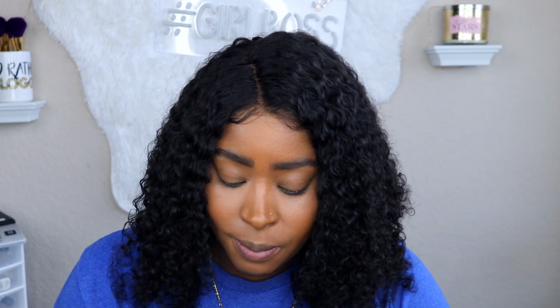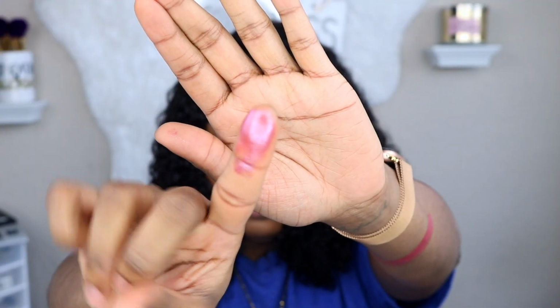So something I noticed is these products aren't just pink. They all have like a secondary color or a secondary reflect color. I don't know the actual terminology of it, but when you make a shadow that reflects a different color, that's what I was trying to show you guys with my finger. It looks super purple.